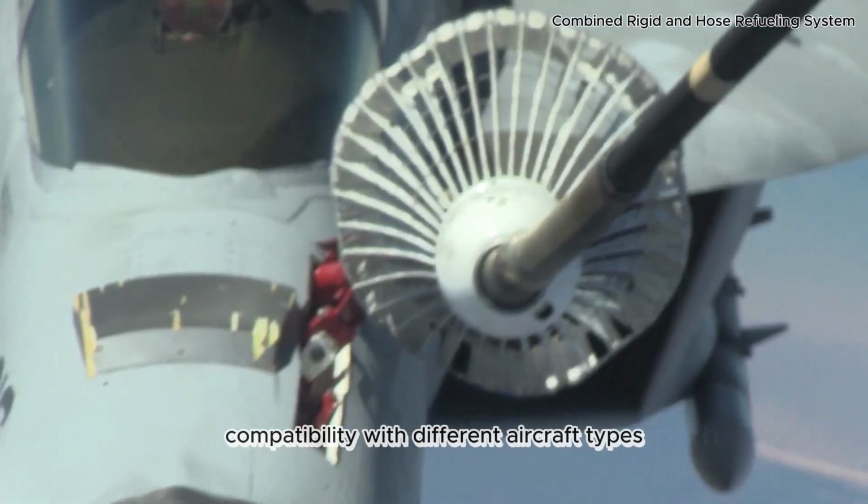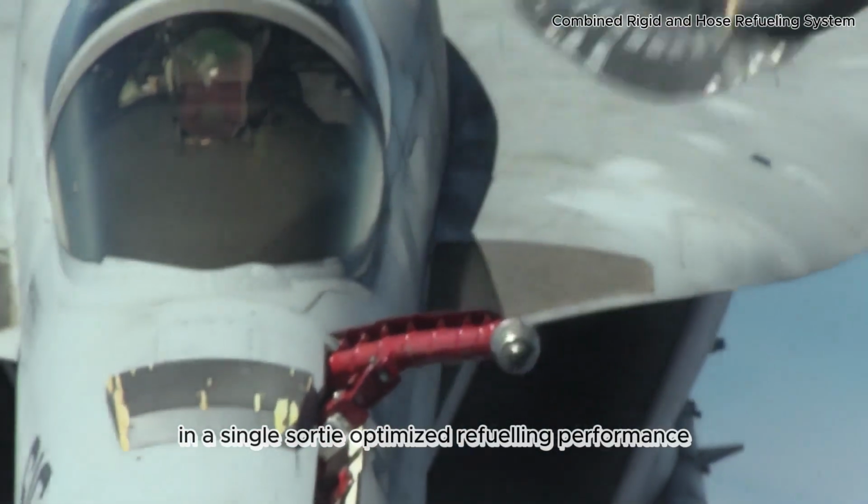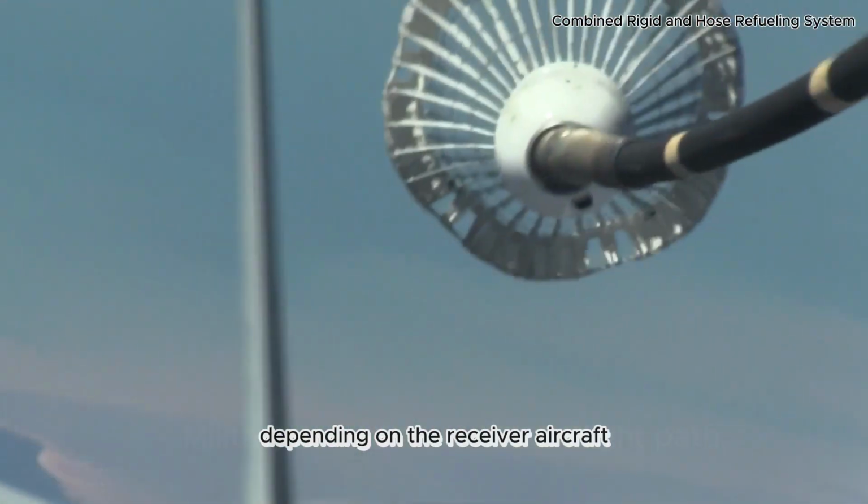Compatibility with different aircraft types in a single sortie. Optimized refueling performance depending on the receiver aircraft.